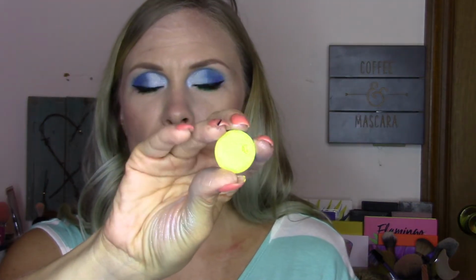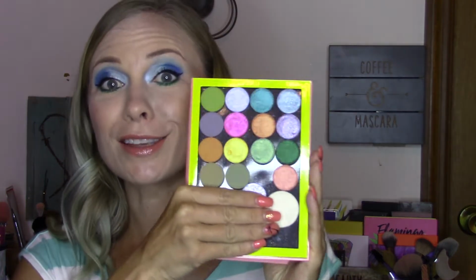The mattes are buildable but pigmented, and the shimmers are beautiful. Every single one of the shimmers I have I absolutely love. And let's see, one of my favorites is probably this one. It's Tipsy. It's like a royal shimmer blue. And this yellow one, I love this too. I used this in my tutorial that I did with my swatches and stuff. It's got like a green shift to it that you can't tell unless you use it. So I'm definitely loving, it's in a ColourPop container, definitely loving these Looksy shadows that I picked up, and I will link that video up here.